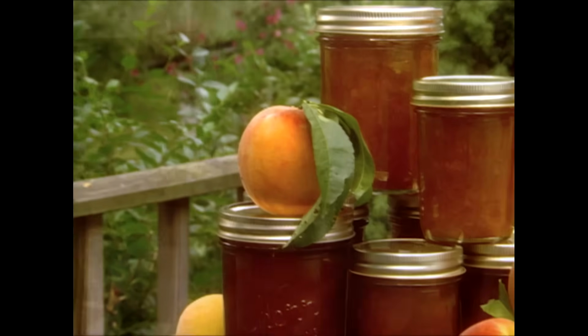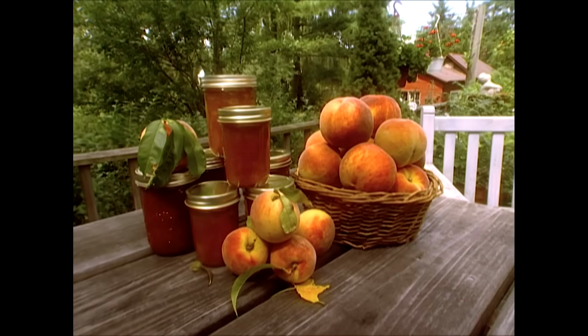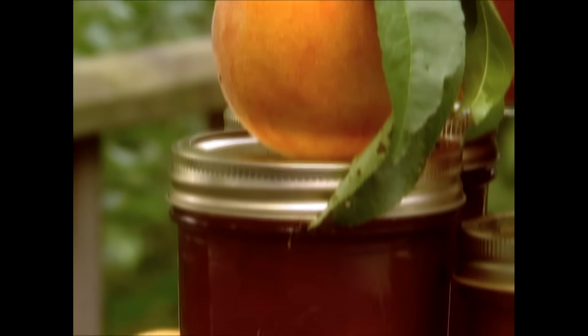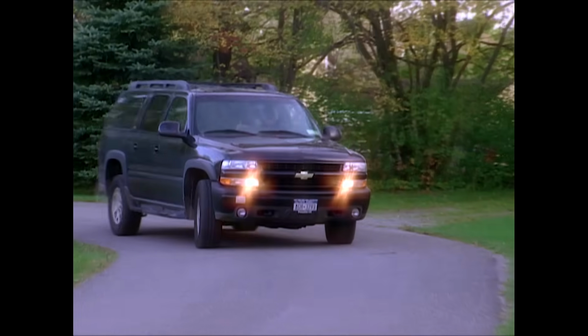So wonderful. So wonderful. Thank you so much. Thank you so much for showing me how you do this and let me taste that wonderful jam. It was out of this world. I've got everything I need now to head back to the house and just have a peach of a day.